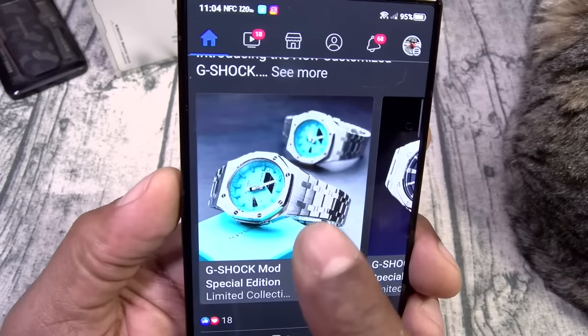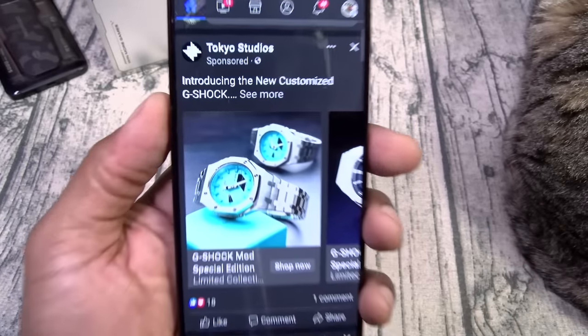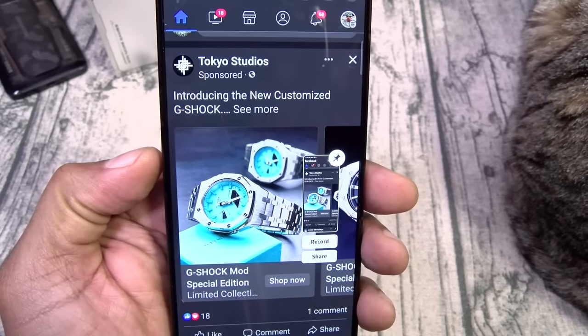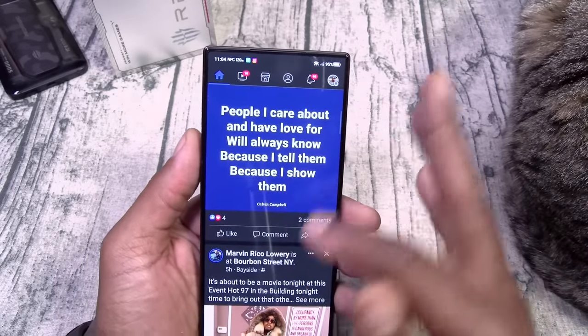Okay, we got the G-Shock Tiffany Dial Bottega Likes. Oh, my God, G-Shock is doing it big. I actually like that. Actually, matter of fact, let me go ahead and take a screenshot of that. Bonk, because I think I might have to come back to that one.